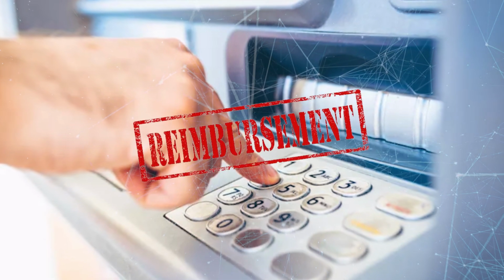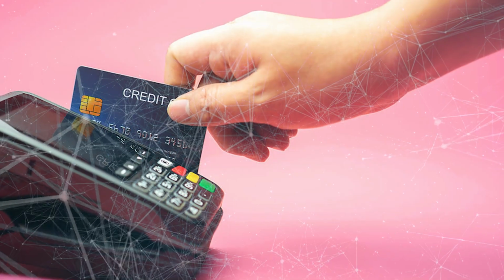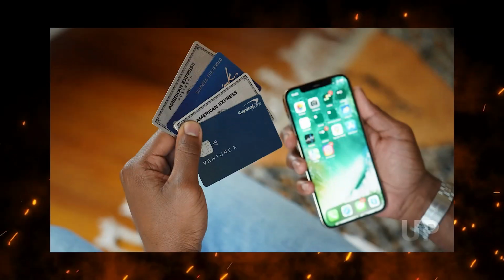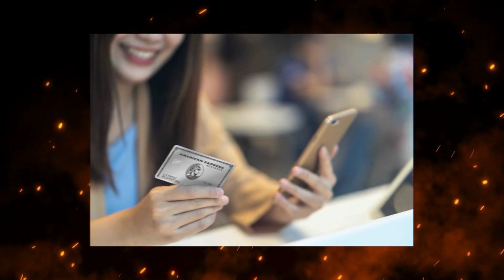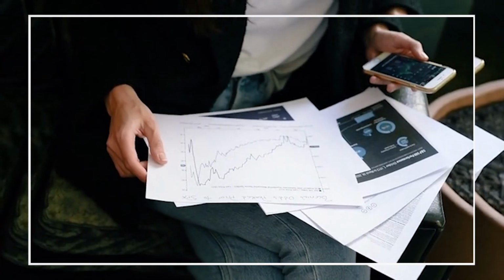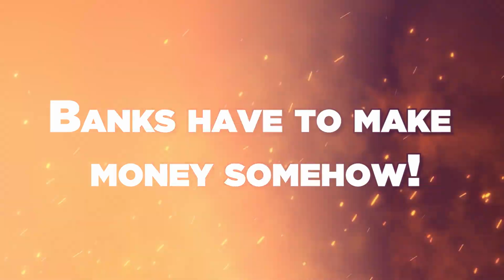Many banks offer reimbursements on ATM fees if you use another bank's machine. You'll also get a checking account debit card for swiping purchases. Some even throw in cell phone protection if you pay your monthly bill with the card. Perks are nice, but one downside is you usually have to maintain a minimum balance or pay monthly maintenance fees. Banks have to make money somehow.